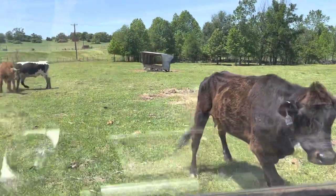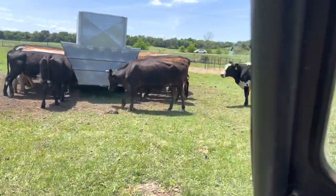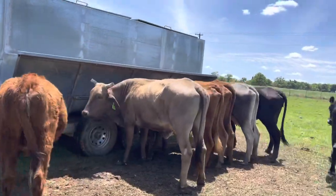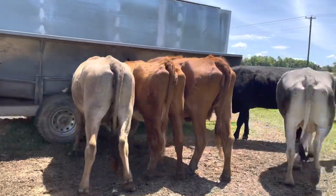That cow's young, but she's not the very best one here. She's a 5 year old, but I still don't know what she's in here for. I probably would have cut that spot out. Look at that 4 year old. That horn cow right there, she's probably gained 100 pounds in the last 2 weeks.